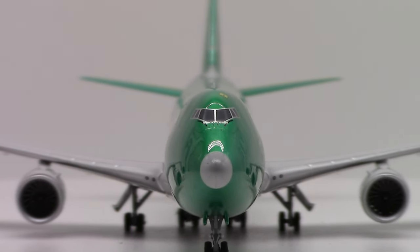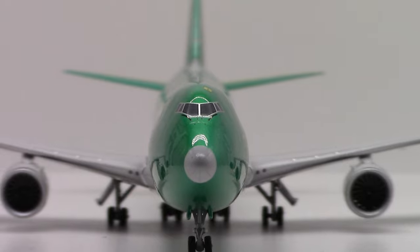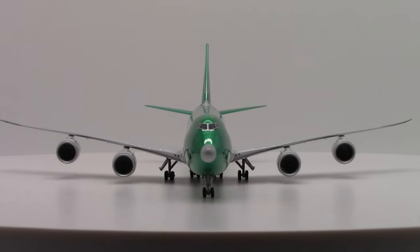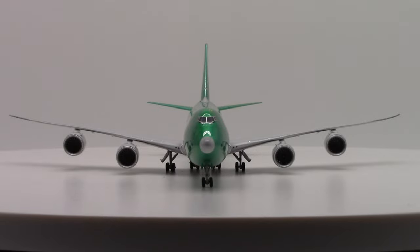And honestly, this is one fantastic model airplane. Definitely one of the better ones that I have got so far. And I am really, really pleased about everything that you see here. Looks so, so marvelous. And again, it is just a very unique piece for a very unique airplane.